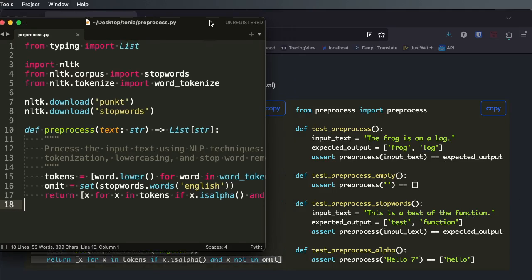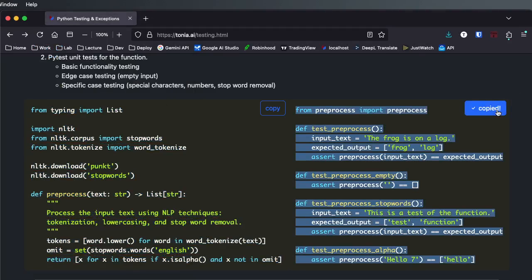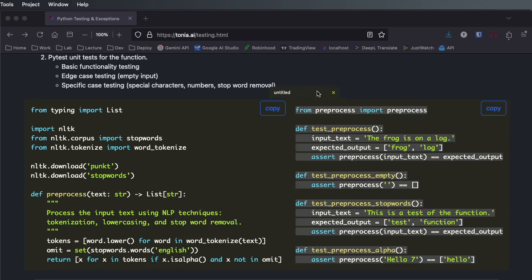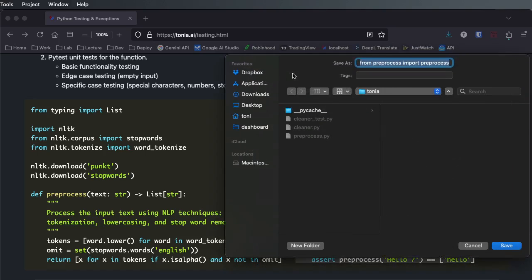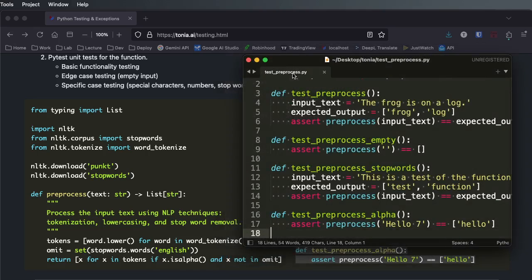And let's grab this test code, copy. New text editor, paste that, and I'm going to save this. I'll go ahead and do it the other way this time, just to confirm that that works as well. Test preprocess.py. Save that.